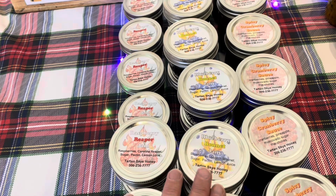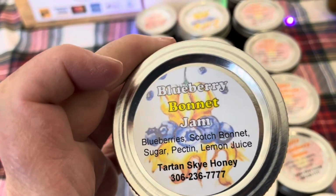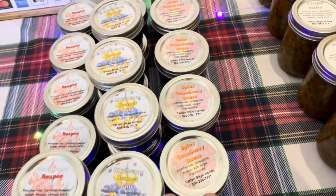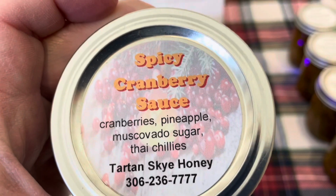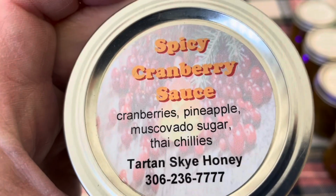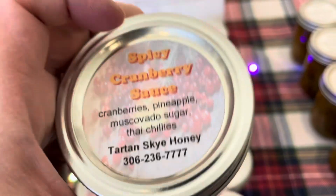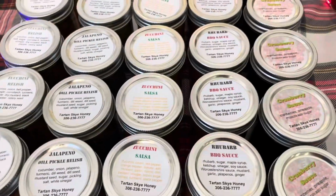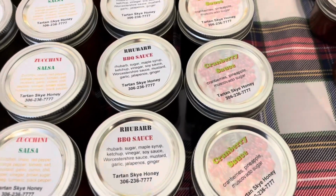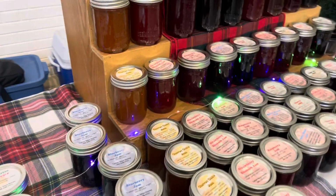And it's the same concept with the blueberry Scotch bonnet. So it has Scotch bonnet pepper. And then this year we've introduced a spicy cranberry. It is a mild spice. It's just enough to make you go, huh, that's really interesting. It's just a nice little twist on the traditional cranberry sauce. And then we've got a selection of relishes. We've got a barbecue sauce and a traditional cranberry sauce, a spicy ketchup, and then a line of all of our usual jams and jellies.